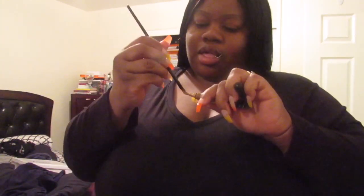Now that I'm finished applying my wig, I'm going to put a little bit of concealer right here in the part to make it look a little more realistic. I haven't gotten there yet with those edges, those baby hairs, but if I could master making the wig, baby hairs are going to be coming next. I'm going to be looking in the mirror, but I'm just showing you guys how to apply it.